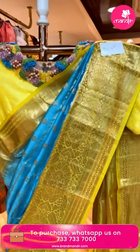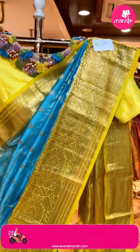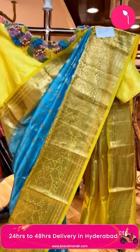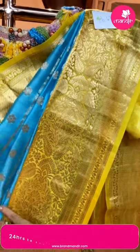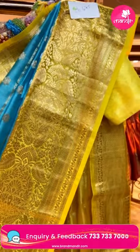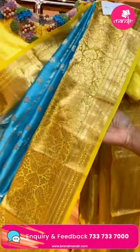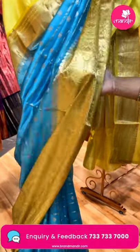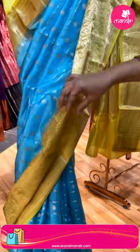Such a beautiful yellow color saree, blue and yellow color stripes wala saree with butas. It's a chinya silk, border contrast yellow color with pastels and floral stripes, very nice.